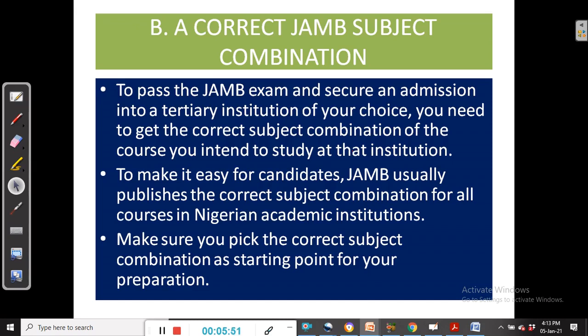If you desire to gain admission into the university, you must have made up your mind about the course you want to study. Do you want to study journalism? Do you want to study medicine? Do you want to study law? Do you want to study mass communication? Do you want to study linguistics? You must have made up your mind, and it is this particular course that you have chosen that will determine the subject combination.